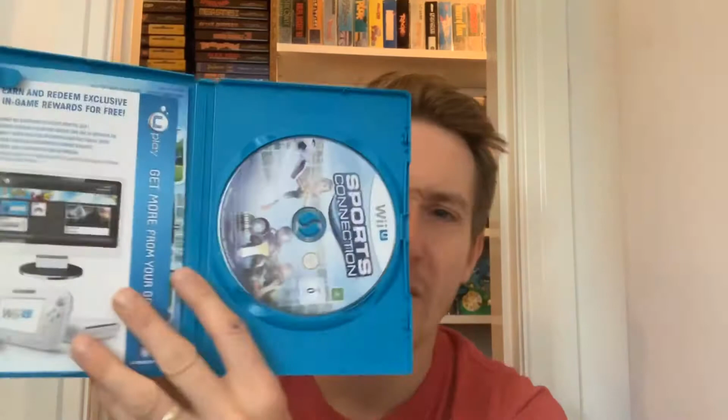And then we're on the Wii U games. We have Sports Connection. I don't have a massive Wii U library, so I'm keeping most of these. I think I'm getting rid of this one. I'm not too bothered about the Sports Connection. It brings in a few quid, so I'm going to trade that. Wii U Party. Unsure about this at the moment, whether to keep this or not.